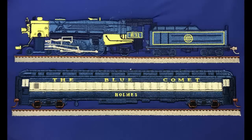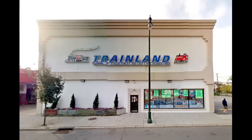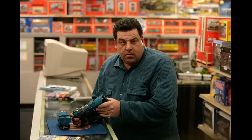I'm noticing the Blue Comet here from Jersey Central. Correct. That's the one that was featured in that scene in, oh shoot, what was that HBO series? The Sopranos, where that guy gets whacked in Train World. He was running the Comet. We talked with Mike about that, and some background photographs from that.